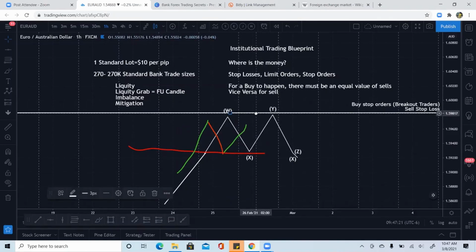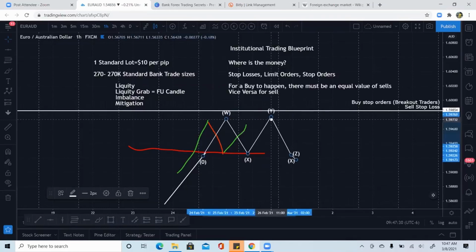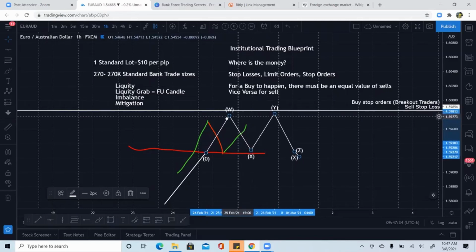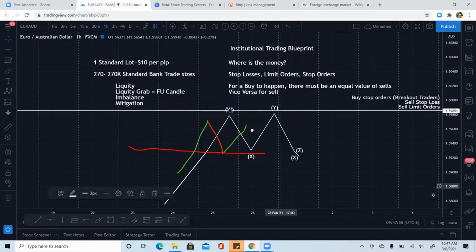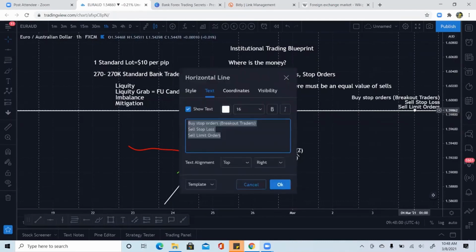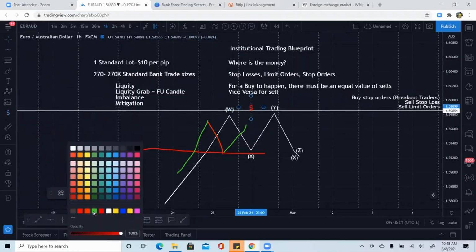So above this double top is where a lot of liquidity is located. So what do the banks do? A lot of people start trying to sell at this double top as well, because that's what a lot of people do: get an equal double top. People want to sell here, so it's also sell limit orders. But most people are going to have those sell limit orders somewhere in here, and their sell stops above it. So all in all, the liquidity in the market at this particular time is located right there. And the banks know it. That's where the money is located.